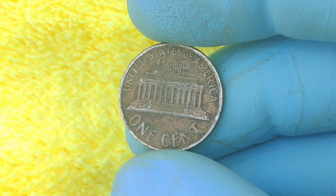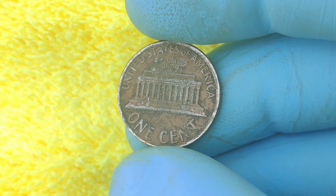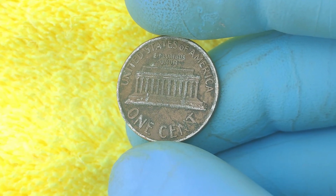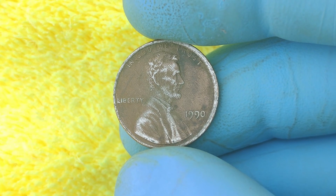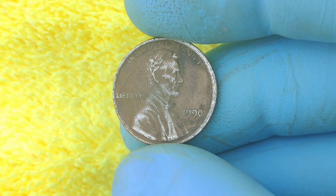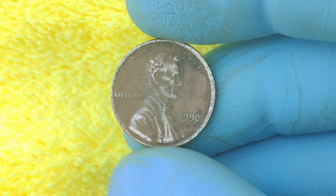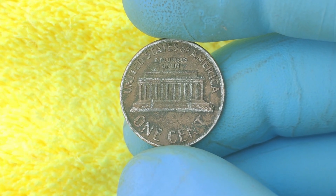Another factor that can elevate a coin's value is a dramatic mint error. Off-center strikes, broad strikes, clipped planchets, and wrong planchet errors are always in demand. Imagine a 1990 no-mint mark penny struck significantly off-center, yet still showing the full date. Or a coin accidentally struck on a planchet intended for another denomination. These types of errors transform an ordinary penny into a rare collectible.